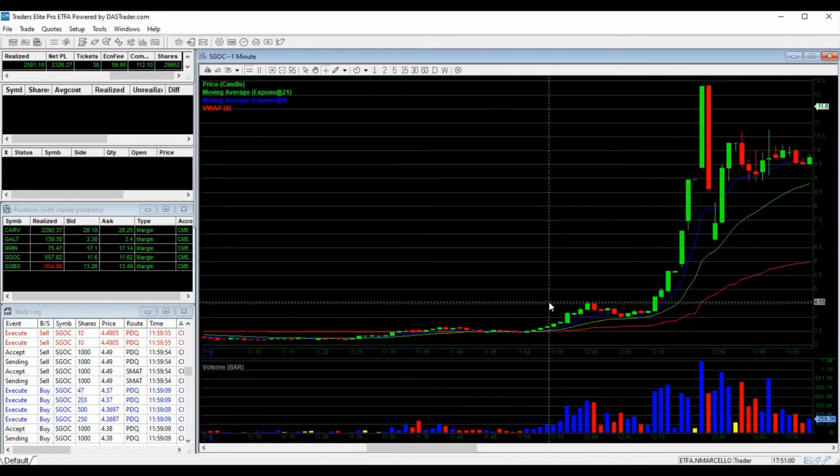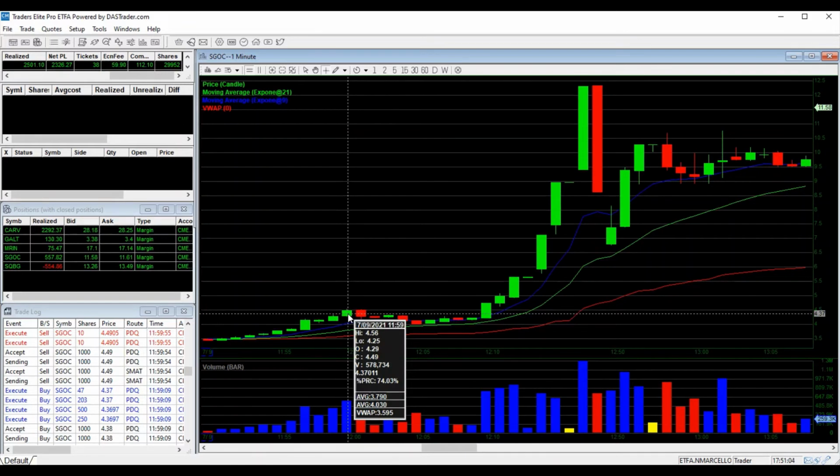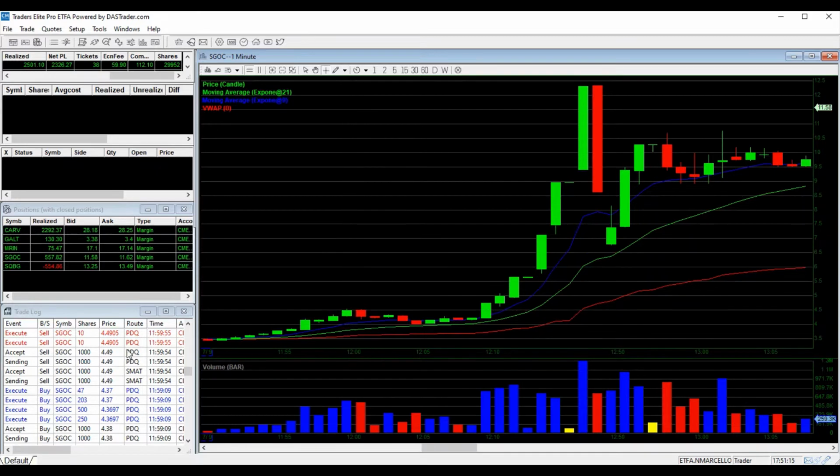Let's scroll in right here. Okay, I bought on this candle here at 11:59, and I bought it at 4.36, and then it squeezed to 49, and I sold all my shares at 49, and then it broke 50. I bought at 50, for the break of 50, sold at 54.